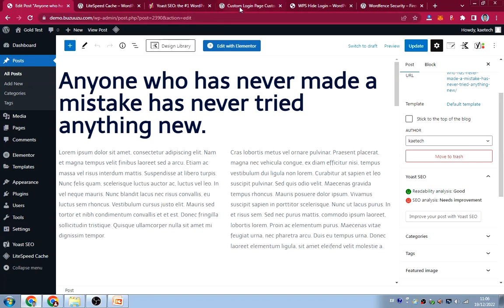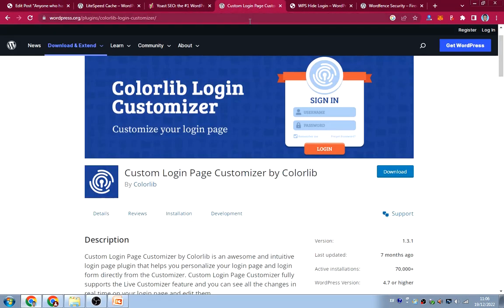Okay, so the next one that we are going to talk about is the custom Colorlib login customizer. Okay, so we have the custom login page customizer by Colorlib. Now this is also one of the best customizers that you can get to customize your WordPress admin login screen. So for those of you who want to change their login screen, this is the best plugin you can have. This one is good for you to be able to customize your login.